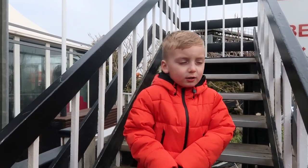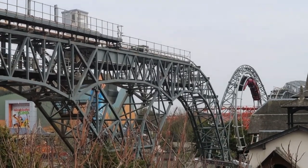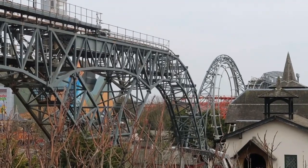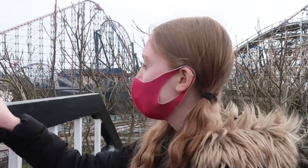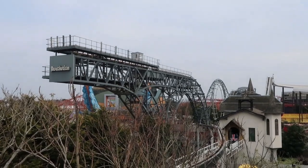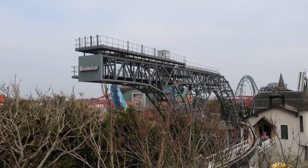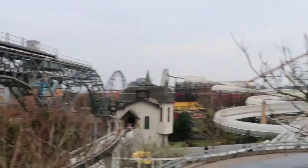Should we go up the stairs? Because look, there's a little bit of space now. Should we go? Let's go. Somebody's always going forwards, and then somebody's always going backwards. Oh, right. So on that ride, half start forwards and half start backwards. They might be coming back. Wow. It's just a launch mechanism. Brilliant.